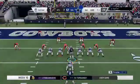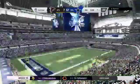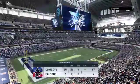Here we go. Henry. 45. Blue there. It'll be 1st and goal when we come back.